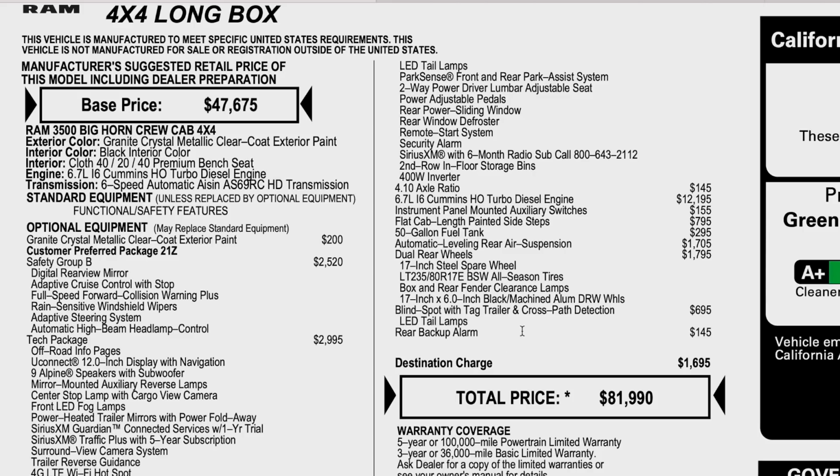Blind spot with tag trailer and cross path detection is $695. And rear backup alarm, which I would skip, at $145, $1,695 for destination, and the all-in price is $81,990. That's a big number for a Laramie.